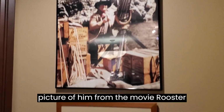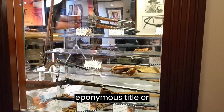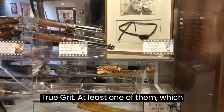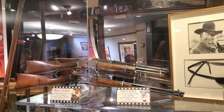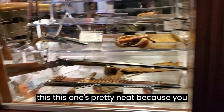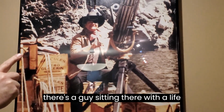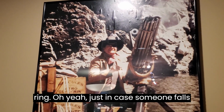And to show off some of the Duke, we've got an original pencil sketch of him and a picture of him from the movie Rooster Cogburn as the eponymous title, or the eye patch he used in True Grit, at least one of them, which was pretty good. That's a rifle band on that. That film was never used in a movie. Now this one's pretty neat because you can see, if you look in the back, right above his head, there's a guy sitting there with a life ring. Oh yeah, just in case someone falls in.